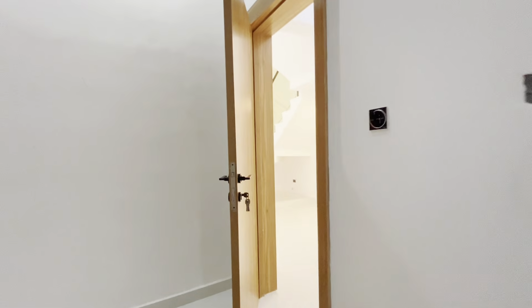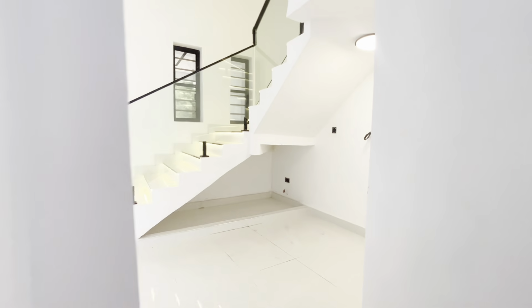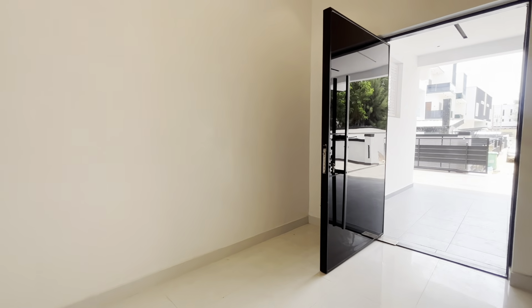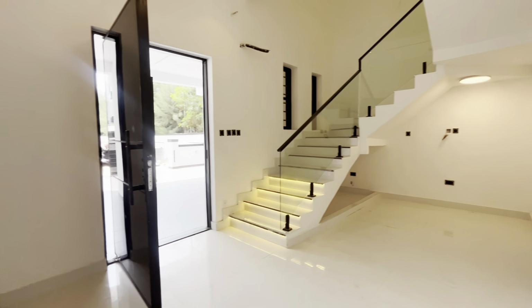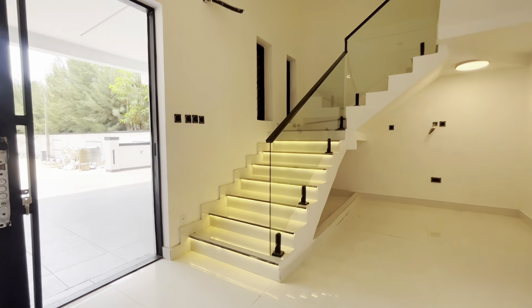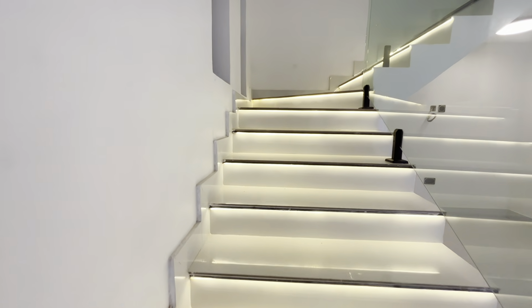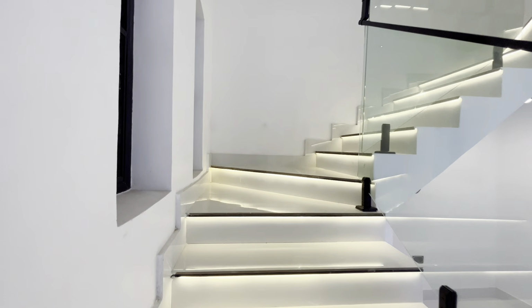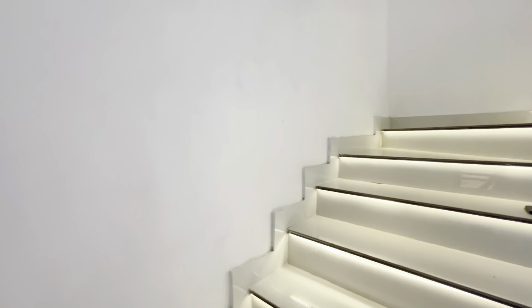So let's go to the first floor. It's sitting on 2 floors. The ante room is even looking like some people's primary sitting area. Okay, so let's go upstairs. Of course, the staircase gets lit up when you are about to climb on it. So let's go to the first floor. Remember, it's on 2 floors.